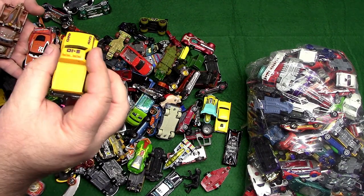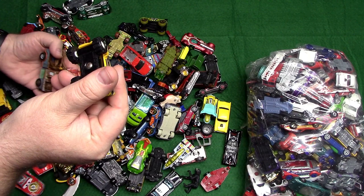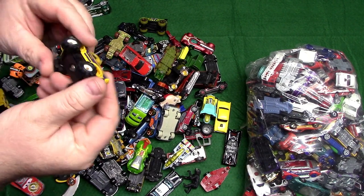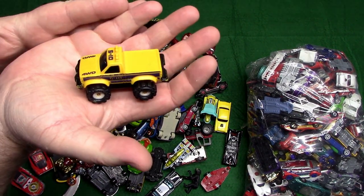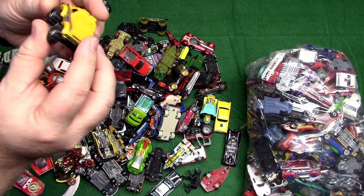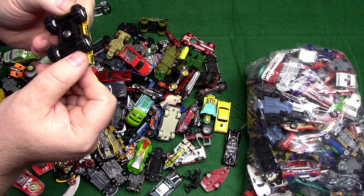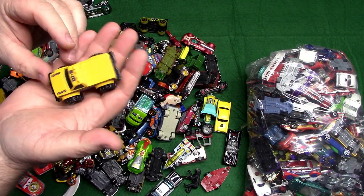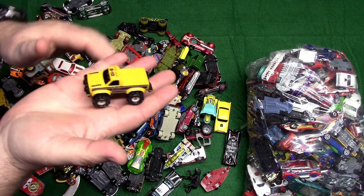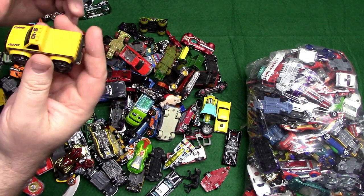Oh, is this a stomper? No way. It is! Here's a stomper. These were battery powered. You would just set them and go. Now this may not be battery powered. I don't see a date code on this. I don't see a switch on it or nothing. But the old school stompers were. I'll have to look at that a little bit closer.